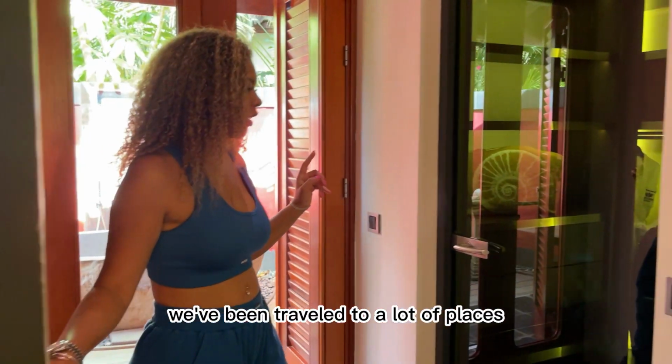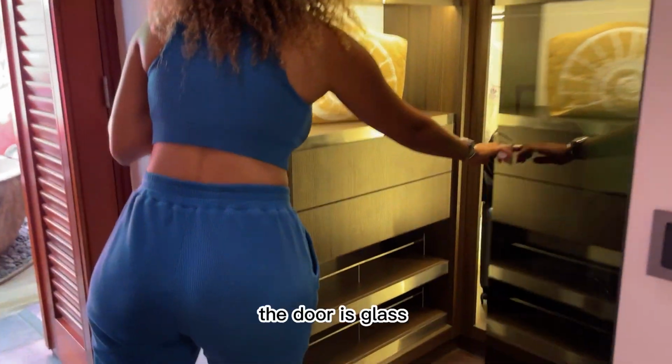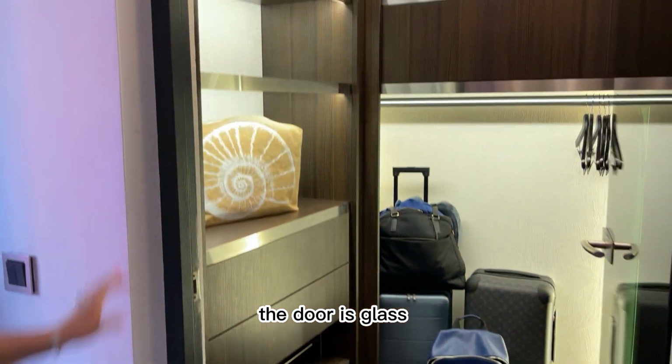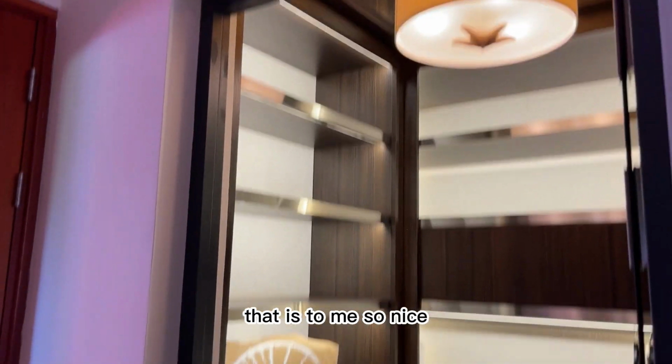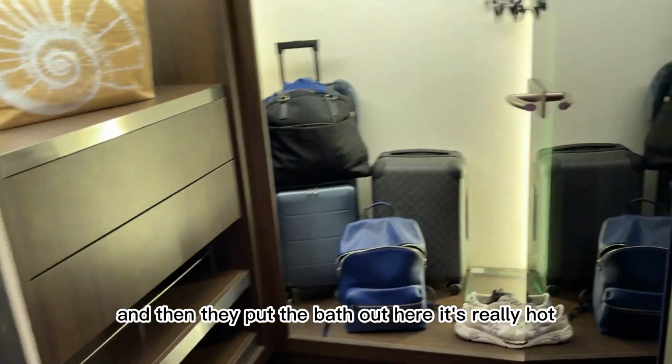And then this, honestly, we've traveled to a lot of places, and this has to be one of the nicest closets I've seen for a hotel. The door is glass. That is, to me, so nice. Walk-in closet. And then they put the bathtub out here. It's really flat.